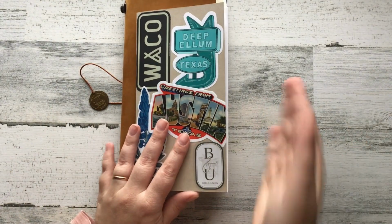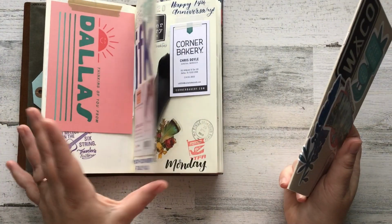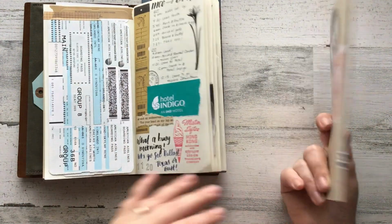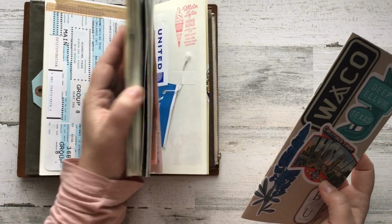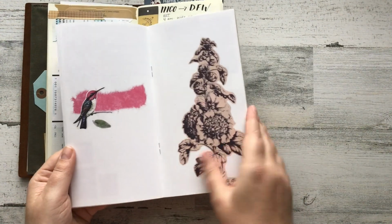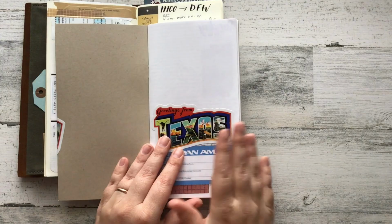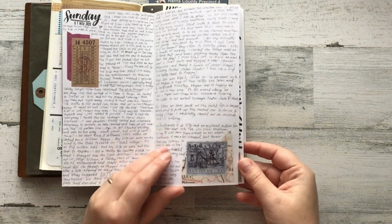The reason that there are two journals is I wanted one to put all the stuff in, because I knew I was going to be collecting quite a bit of memorabilia, and I didn't want to put all of my words into this and lose space for the details. So I used my pre-decorated traveler's notebook that I made and have for sale in my Etsy shop. I took this with me. I did actually use it when I got home, but I wanted this to be where all the details were.